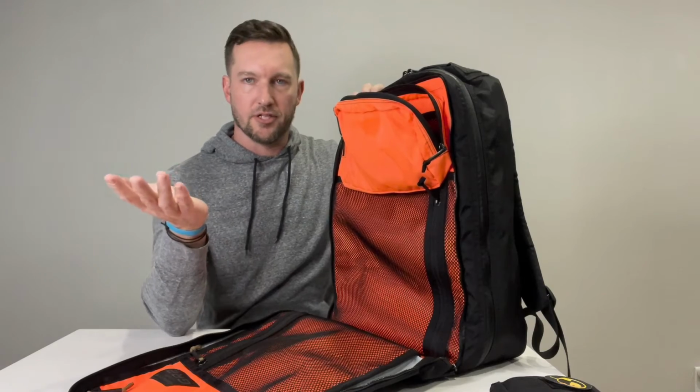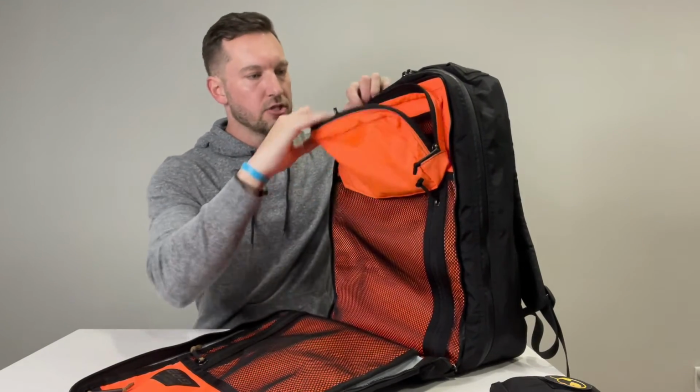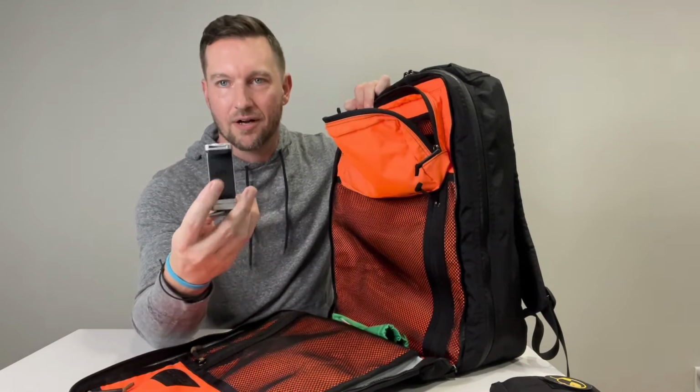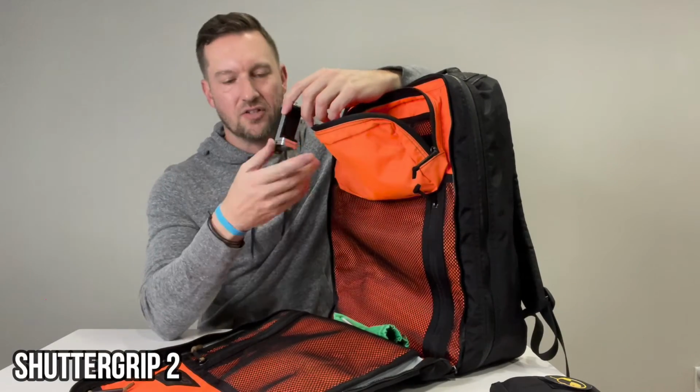If you're familiar with the GR2, you know they all come with this front pouch that's attached permanently. In here, I've got a pair of sunglasses and my nice little camera mount that I've done a video on, and you can take a look at that if you'd like to.